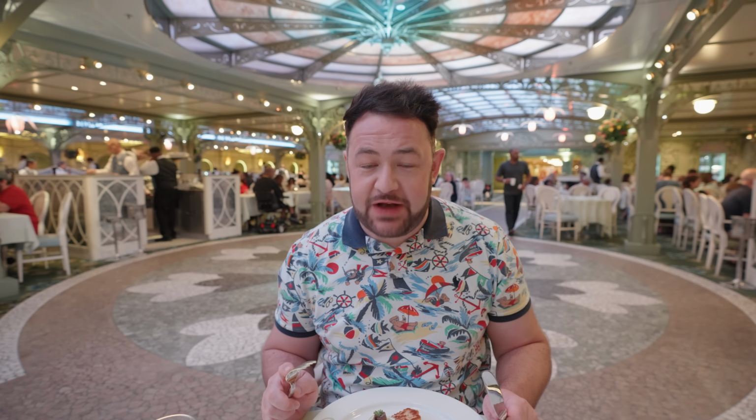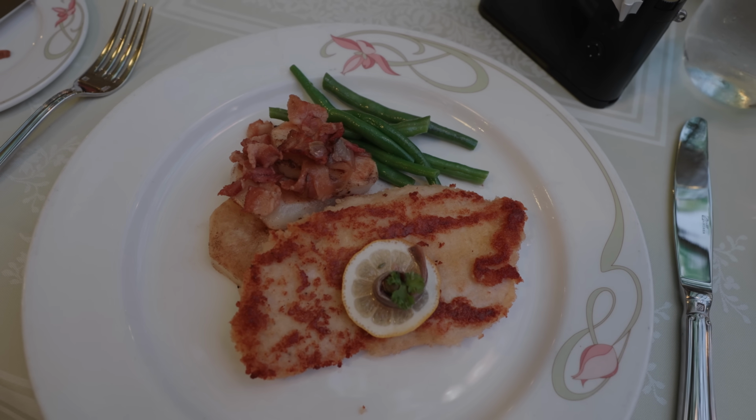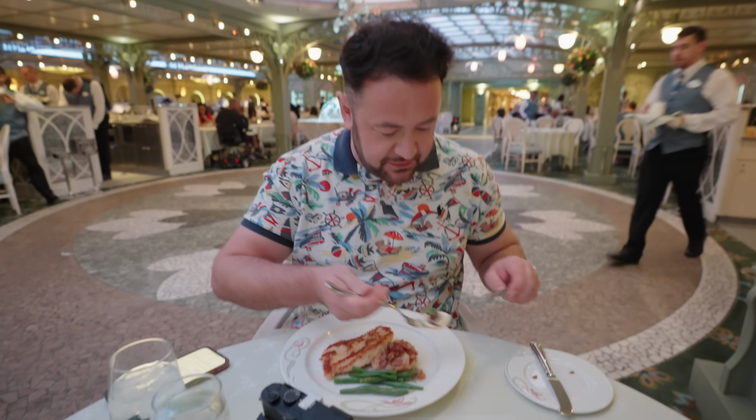Main course time, and I went for the chicken schnitzel. Schnitzel, I love that word. It comes with some lovely bacon potatoes and some green beans. Is it an anchovy? Oh, why would they put an anchovy on a chicken dish? That's wrong, Disney. Remove it.